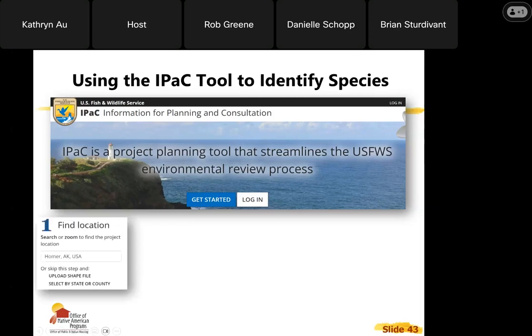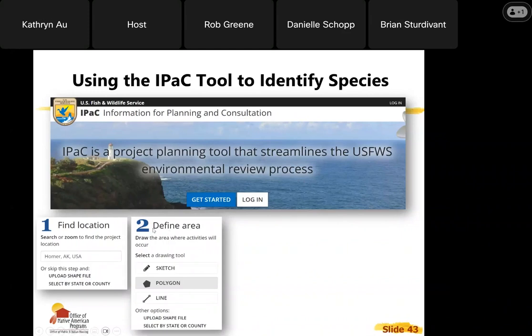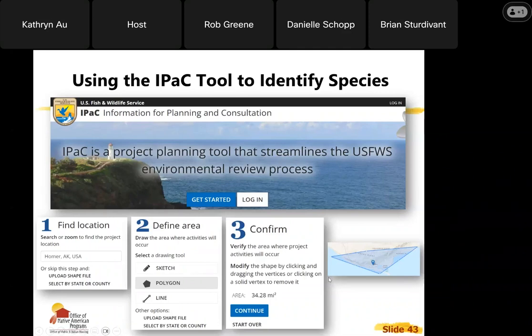Either way, it asks you to find your location, so you can enter the location of your project. Here, I said Homer, Alaska. Maybe I'm doing a homeowner rehab program. And then you define the area where your project will occur. And you can sketch it, you can use polygons to map it out, or you can draw a line. And then once you do that, they'll ask you to confirm that your location is correct. And here on the map, you can see I have Homer plus a lot of the surrounding area.